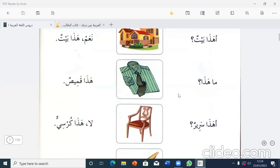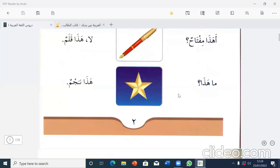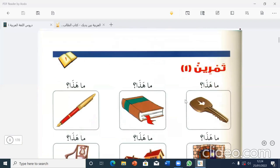Let me show you this. This one is, what is it here? Ma hada. So when I say Ma hada, what is this? You'll say Hada miftahun. Okay, you understand? Yes, teacher. Okay, yes, thank you.